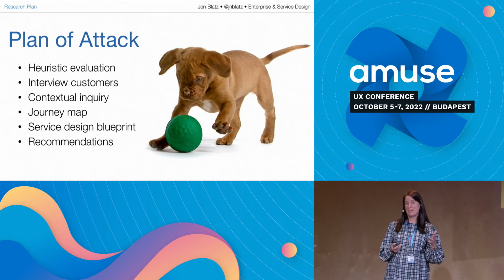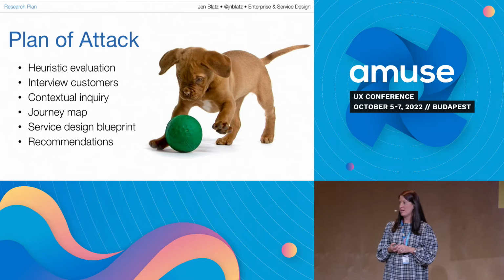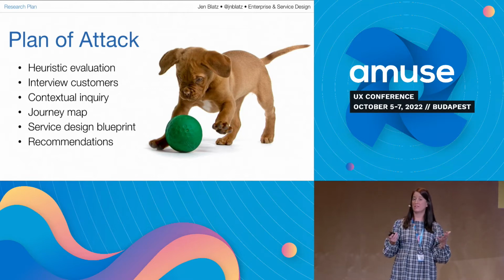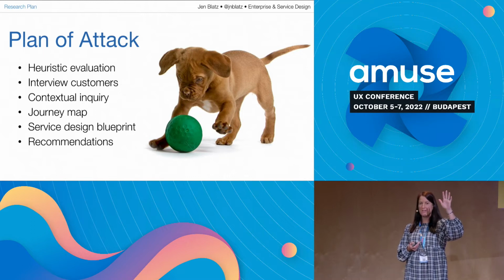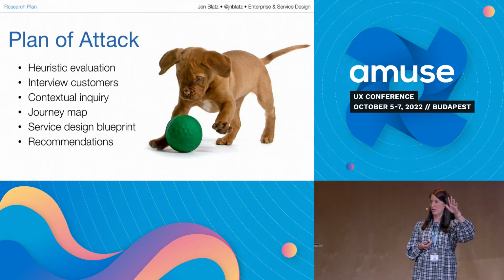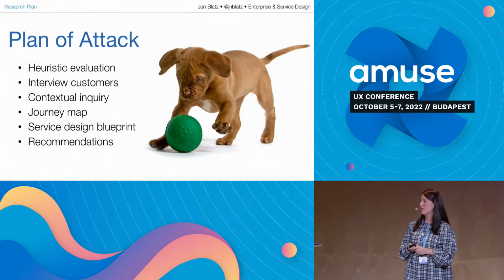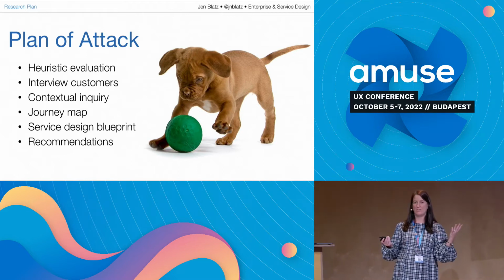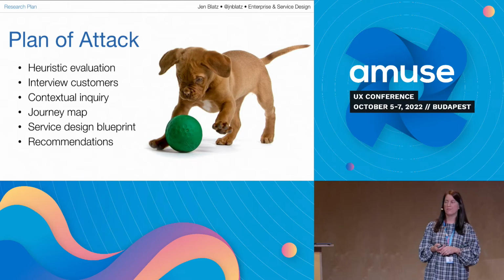So the first thing I did was come up with my plan of attack, or this was my research plan. I wanted to conduct a heuristic evaluation. Anybody familiar with a heuristic evaluation? You can do them on non-interface things as well, like on analog items too. And so I wanted to figure out what was going on in these reports, like what are the inconsistencies and the problems that the reports might have from a user's perspective.